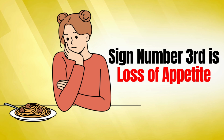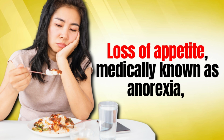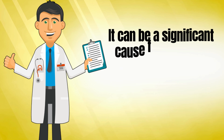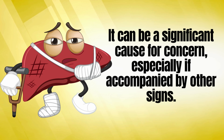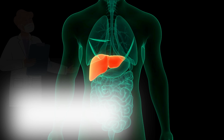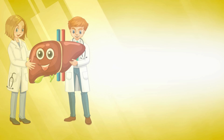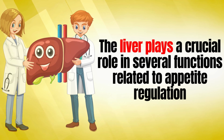Sign number third is loss of appetite. Loss of appetite, medically known as anorexia, is a frequent symptom in individuals with liver damage. It can be a significant cause for concern, especially if accompanied by other signs. While a lack of hunger can arise from various reasons, a malfunctioning liver disrupts processes that directly influence your desire to eat. The liver plays a crucial role in several functions related to appetite regulation.